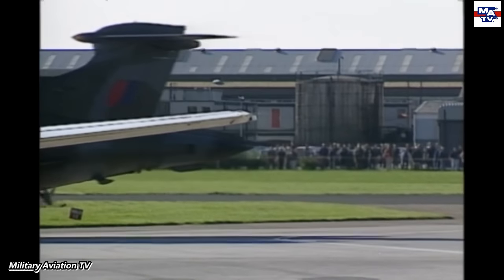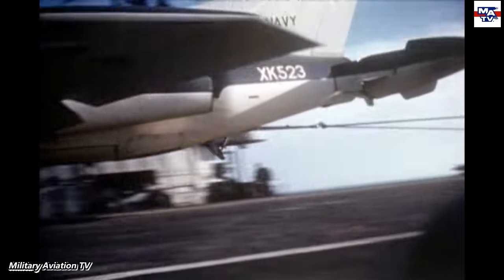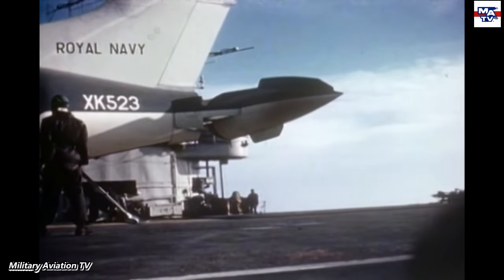It was an aircraft which I grew to love. But most of the guys who fly it have a great confidence in the aeroplane. It's very popular with its crews.